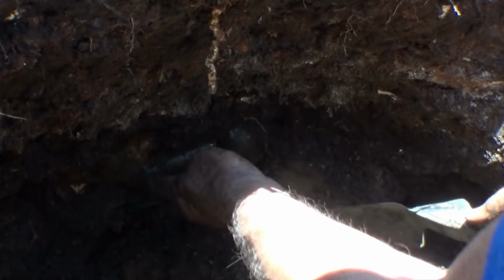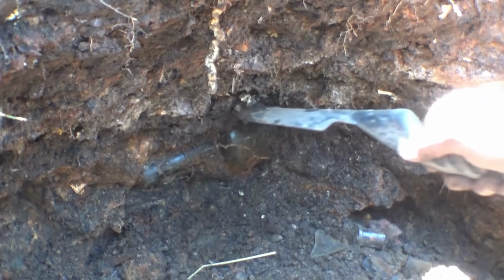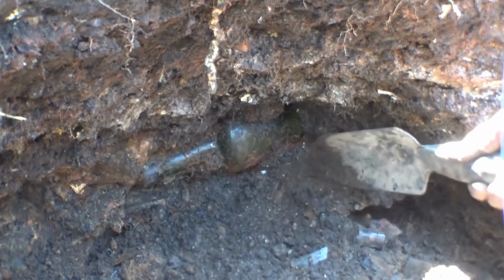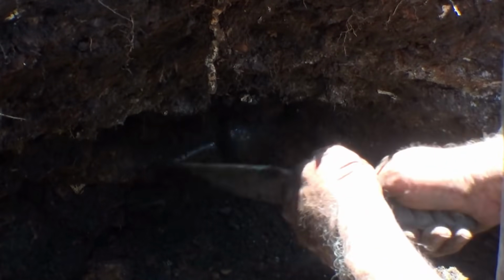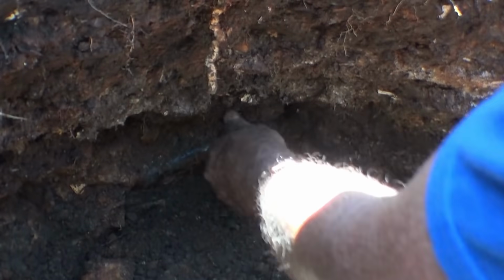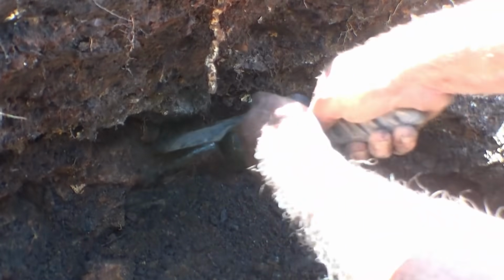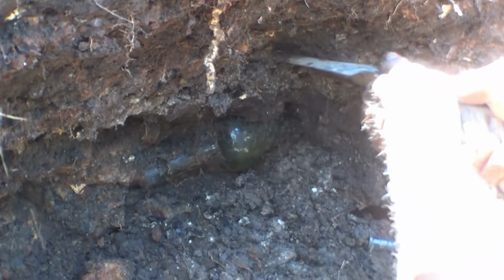Uh oh, has it got the top broke? No, so far it looks good. Nice, interesting looking green bottle there. Can you guess what it is? I think I know. A long neck, it's got a shoulder, and hopefully it'll be embossed on there. I don't feel it though, so this may be an unembossed one. But let's see what it is. It's stuck in there pretty good still.